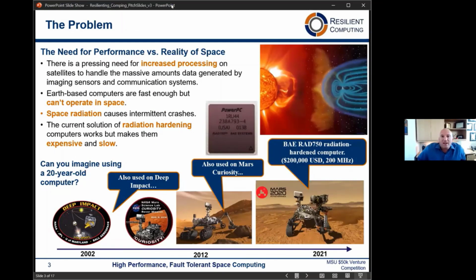But the question is, why do you need a new type of space computer? In the next decade, you're going to see an explosive demand for increased processing on satellites to handle the massive amounts of data generated by new imaging sensors and communication systems. Now, our Earth-based computers can handle this processing, but they can't operate in space due to radiation. Space radiation causes the computers to continually crash.